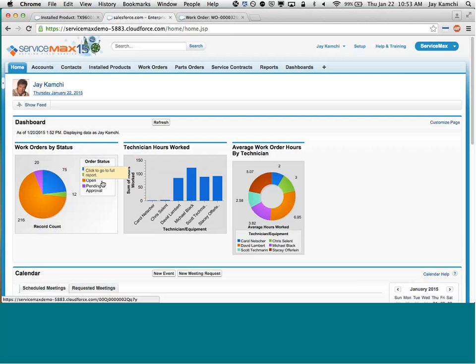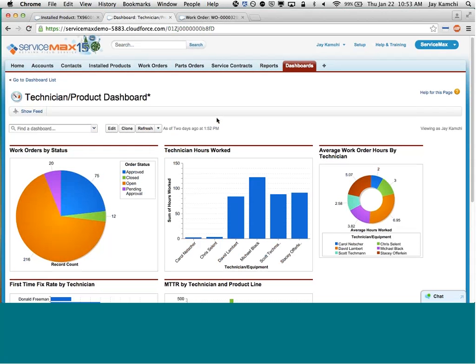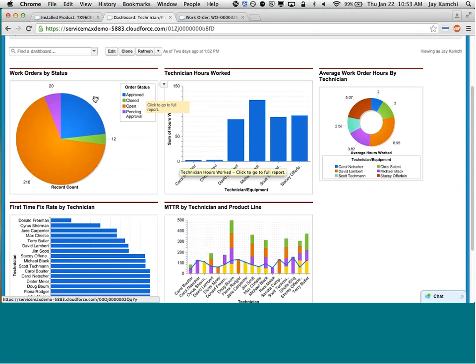So there are a lot of dashboards that are built in. You can see some of them here. As a manager, I have the ability to report on anything in the system. So anything captured in the system can come out in a report. Anything in can come out. So you can generate dashboards that show exactly the types of metrics that you need, such as first-time fix rate, mean time to repair, utilization, work order status, and then these are live.